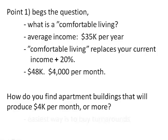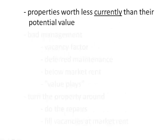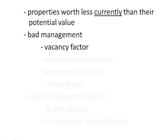Well, there are many ways to do that. As in all of real estate, there are many different ways to get to that objective. But within the realm of apartment buildings, let's stick to the easiest way, which is to buy turnarounds. A turnaround property is a property that is worth less currently than its actual potential value. The thing that really destroys value in apartment buildings, because they are income property, is bad management. Either individual owners or a property management company are dropping the ball on the property management basics, and this results in vacancy.